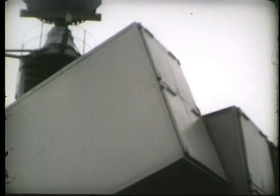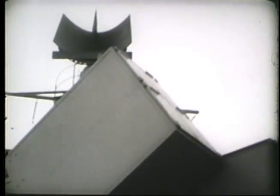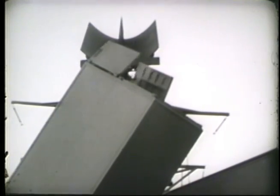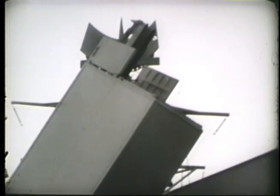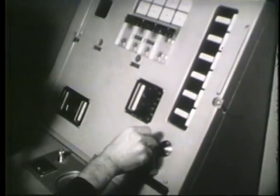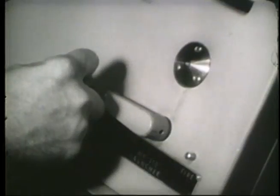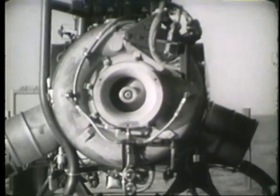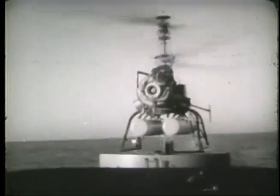This is ASROC, the anti-submarine rocket, the new long-range destructive arm which has become a mainstay in most destroyers of the fleet. Computer controlled, it can be armed with a conventional or nuclear depth charge, depending on the need of the moment. Another addition is Dash, the unmanned helicopter that can deliver a similar punch and then return home.